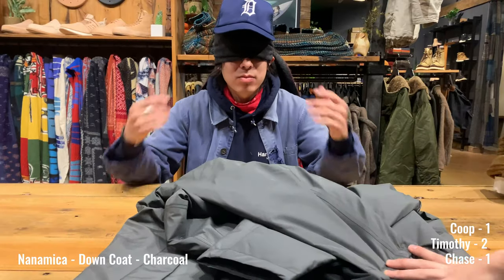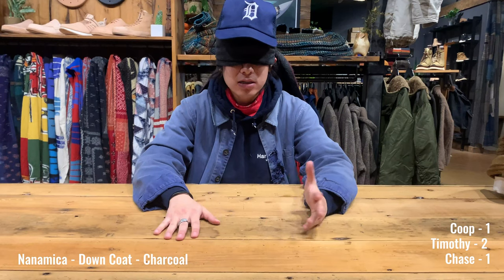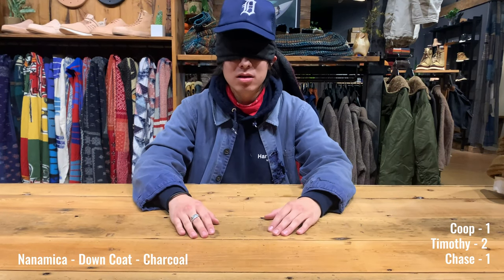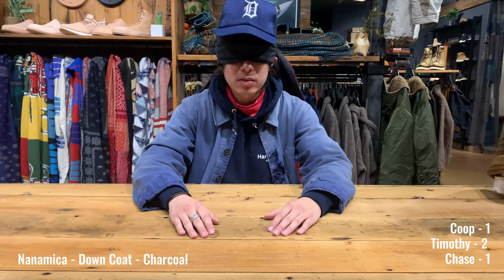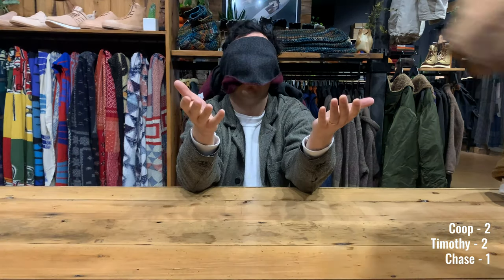Nanamica, gray with a black corduroy collar, Gore-Tex parka. I don't know the exact product name. I'm kind of bummed that I don't know either of them. Yeah, that's my final answer. Nanamica.